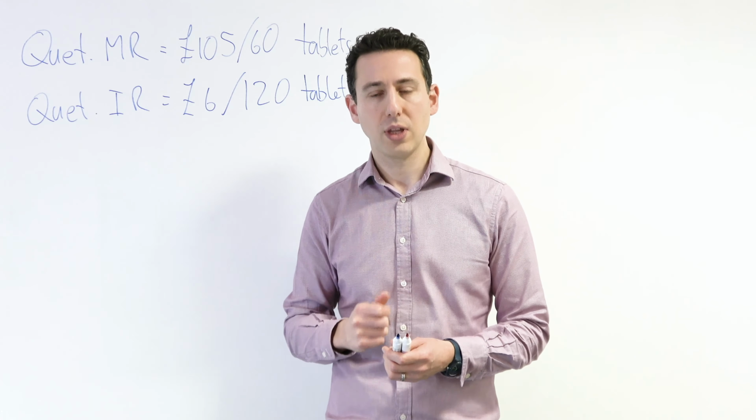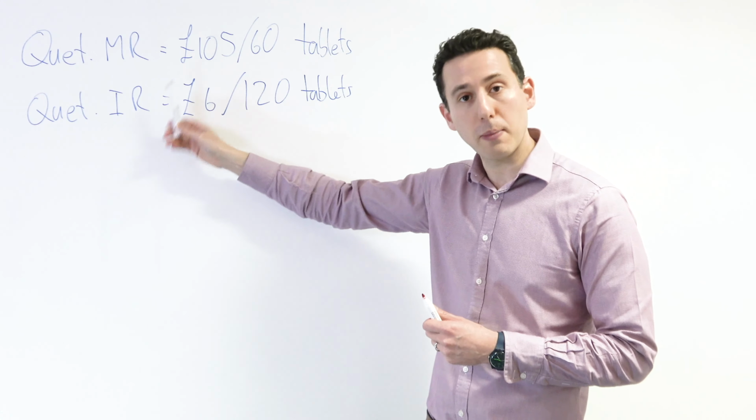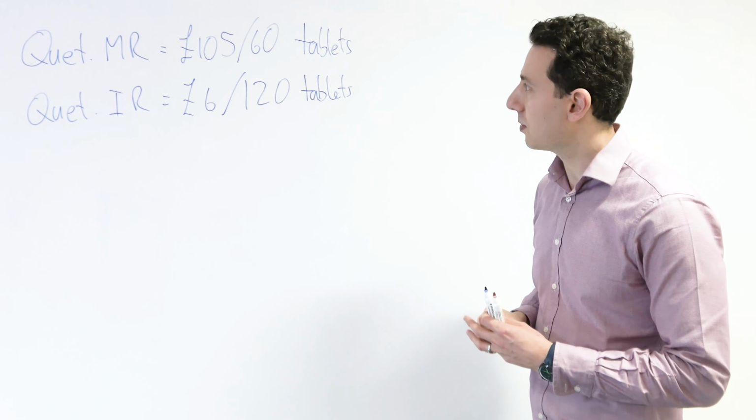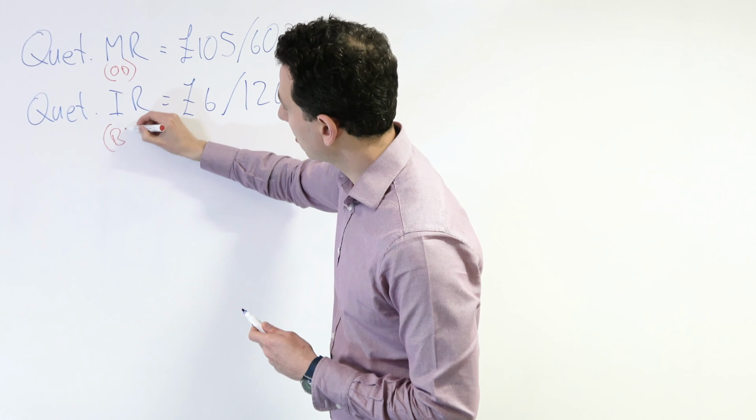We're given the cost of each version of the tablet: £105 for the modified release for 60 tablets and £6 for immediate release for 120 tablets. Now it is important to notice that this is 60 versus 120, but actually when we think about the dosing, because the modified release is once a day and the immediate release is twice a day, BD, what we end up with is that these number of tablets will still give a supply of 60 days. And that's important because the question is asking for the saving for 30 days.